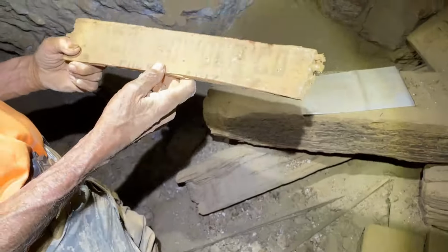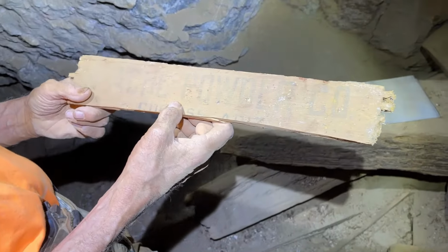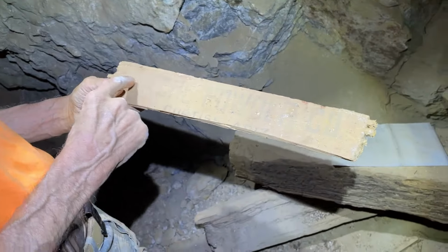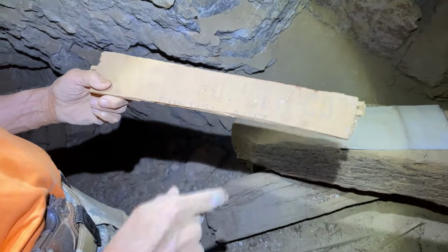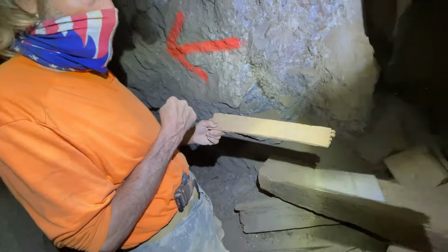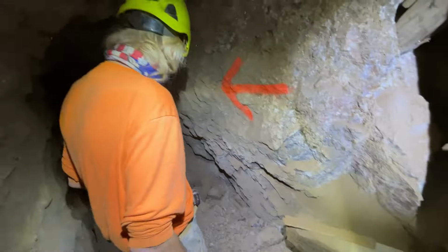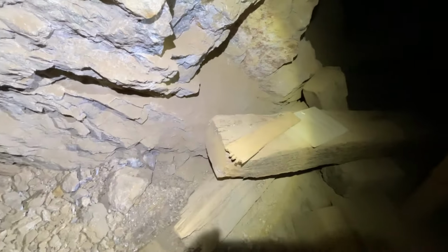Dynamite company. They started manufacturing dynamite in 1922. Up till then, everybody had used black powder, which is the same as gunpowder. Apache powder, now they're called Apache nitrate because the only thing they do is sell ammonium nitrate, the number one explosive used in the world. Well, there you go. There's your dynamite box piece. Yep.